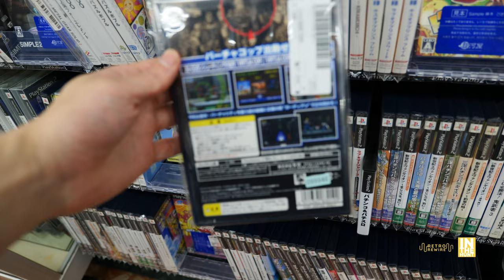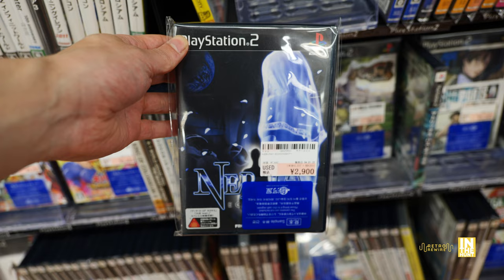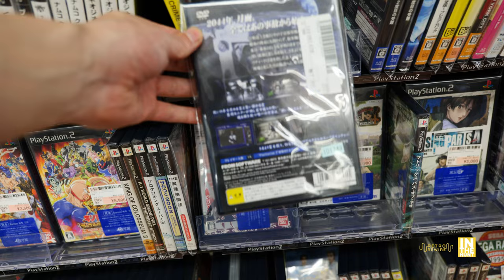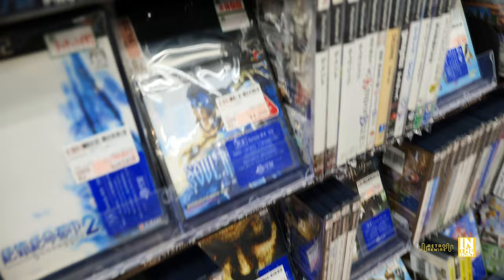And this is one that I'll eventually pick up. This had an interesting cover. I have no idea what this is. I think it's Echo Knight. I think. And I hear a lot of great things about that particular game. I think, what was the maker? From Software? Actually, that's From Software. I'm not sure what that was then.